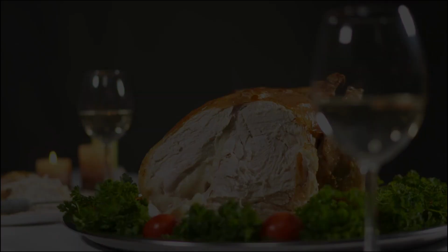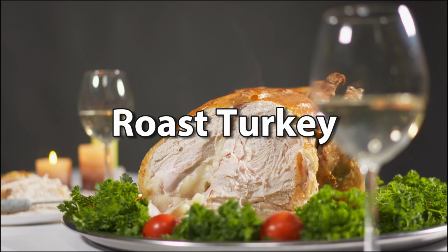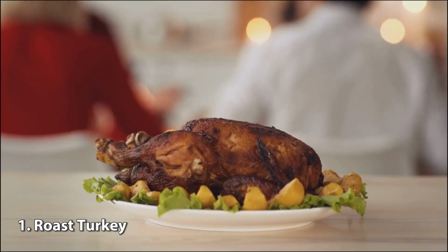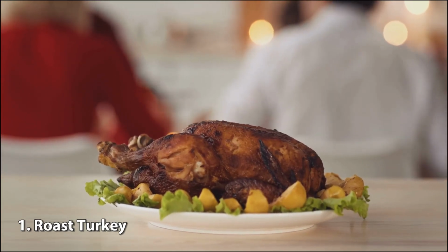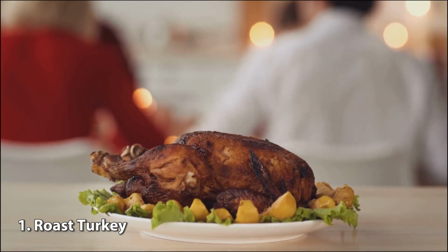Let's get started. First stop, we're headed to the traditional English dining room. Our culinary journey around the world begins with the classic roast turkey. Originating from North America, this bird is a staple on English and American Christmas tables. With its crispy skin and juicy meat, it's often the star of the show, accompanied by an array of sides like stuffing, cranberry sauce, and gravy.